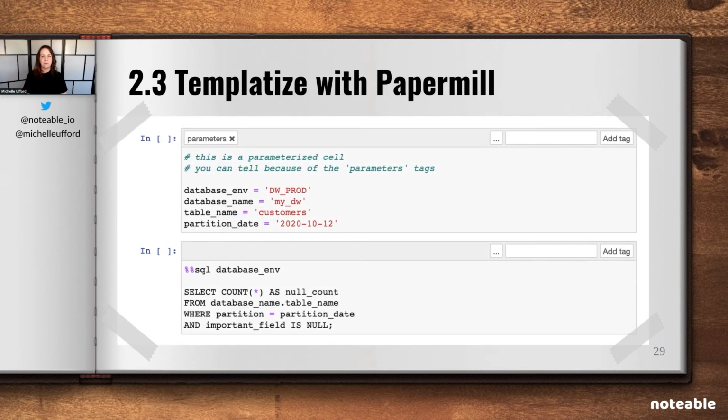So what does a template actually look like? Well, in this example, our first cell is our parameter cell. You can tell because it has the parameters tag. It also has 4 variables defined. Now, each of these variables will be values that you can substitute at runtime. If you do not provide any values, it will fall back to whatever is defined here in the notebook. In our second cell, we have our SQL Magics from earlier, and we have our environment variable, and we are running a very simple select statement.